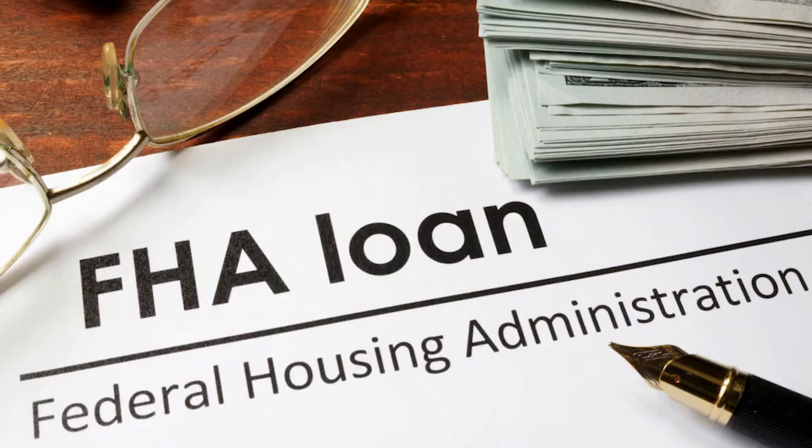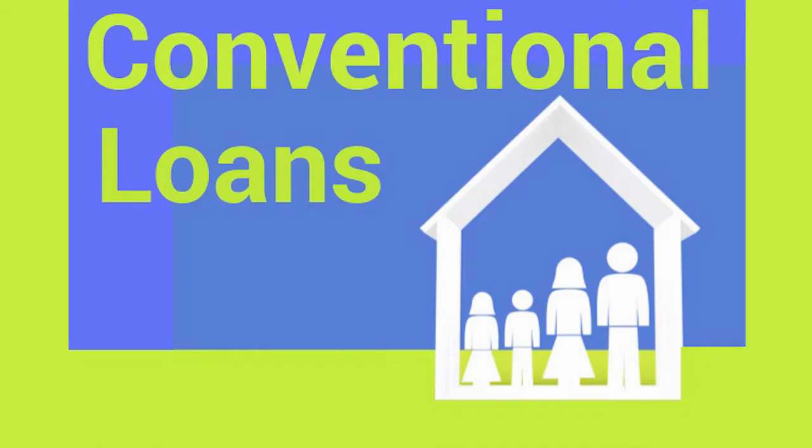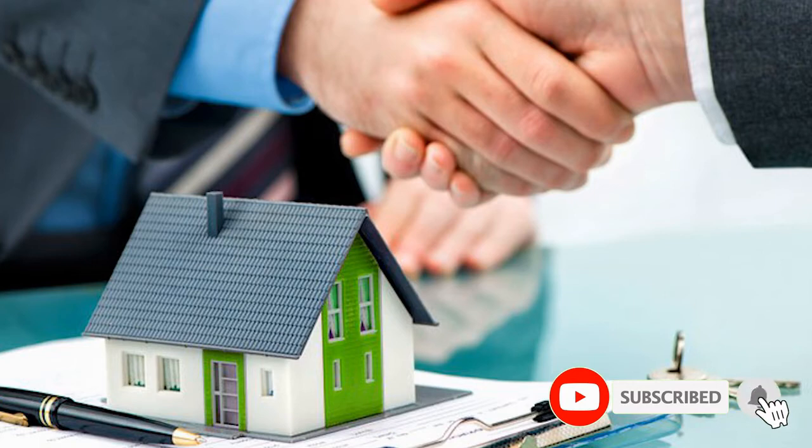So there's basically 3 kinds of loans: FHA, VA, and conventional. Conventional being the best loan out there. FHA being the second, and the third being a VA. Those are the 3 types of loans that are available to buy houses.